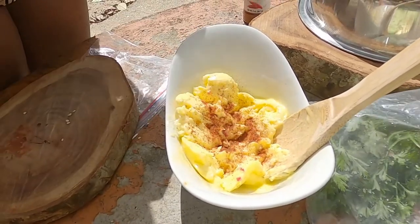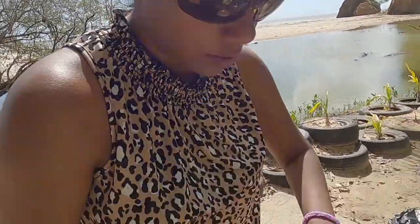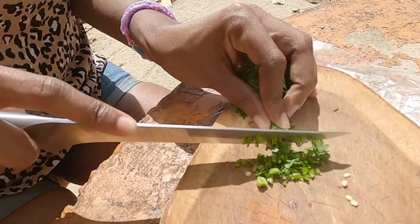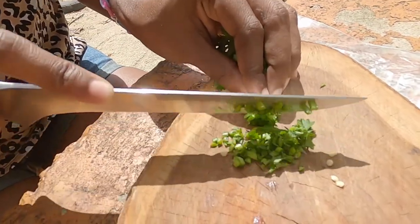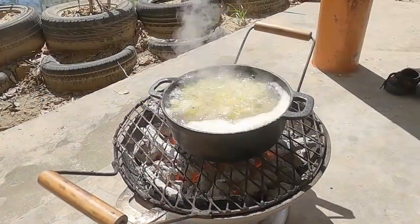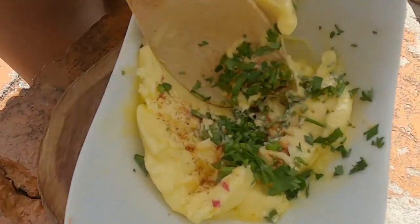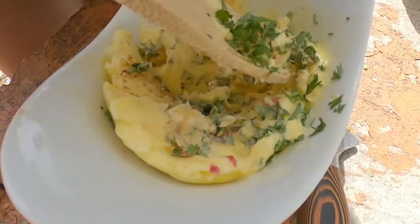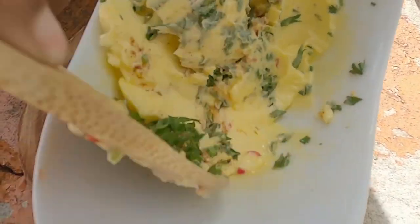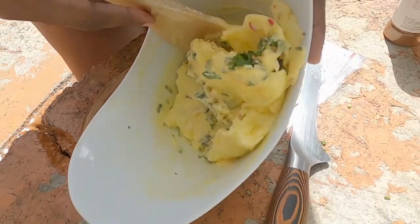On top of our steaks. So this butter will go on top of our grilled cowgirl steak. I'm gonna cut up this parsley very fine. So I'm going to mix it now. Yes, you see how the butter comes in there nice.